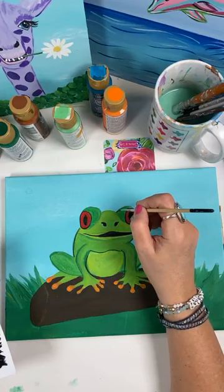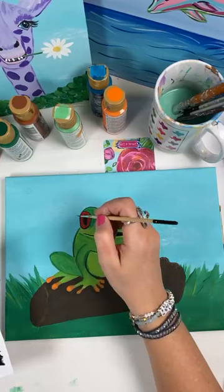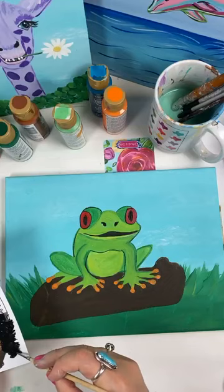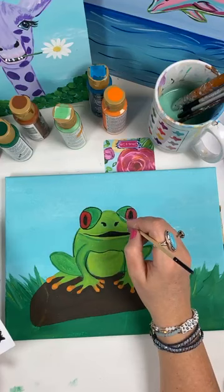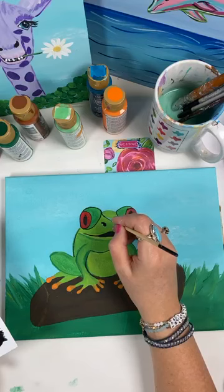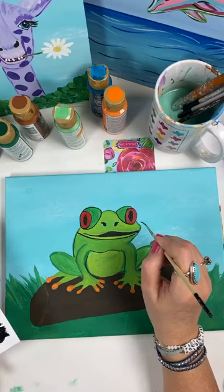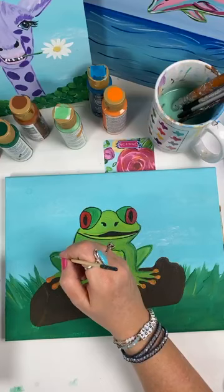Now, for kids, give them a marker, please. It's so much easier for them to use a marker. And when I say marker, like a paint pen or a paint marker, or a marker is okay. Just something that they won't have trouble with, like a small liner brush. A micron pen works fantastic for lining things, or you can just literally use a thin Sharpie or something. Okay, let's keep going.